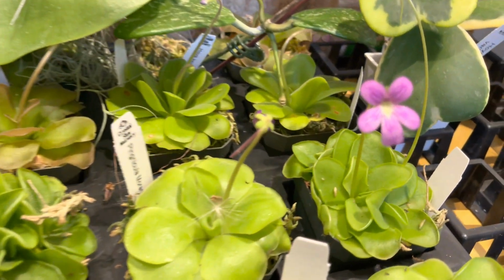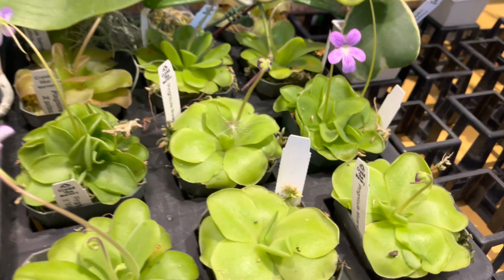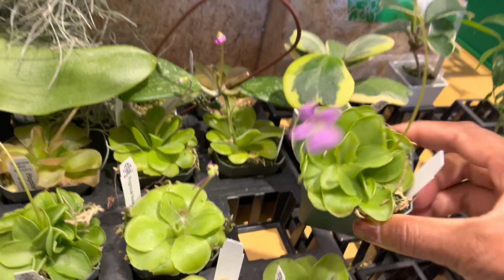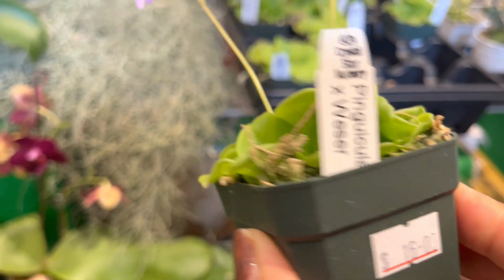They also had these carnivorous plants. They're the butterworts or the pinguiculas. They're priced at $16. This is great to capture any of those fungus gnats.